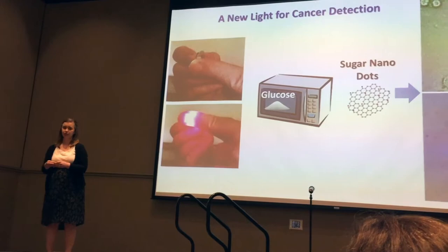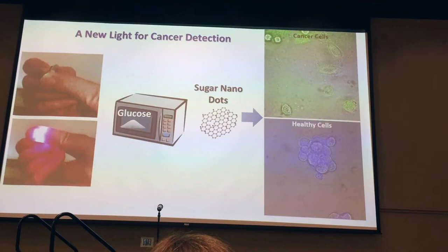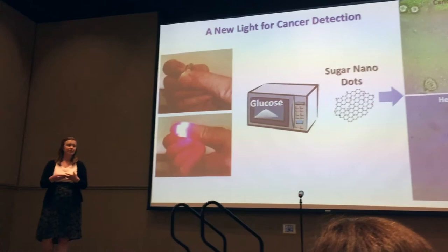In addition to this invisible light, sugar nanodots emit light in both green and blue, which will allow us to detect cancer. Cancerous environments tend to be more acidic, which causes our sugar nanodots to emit more light in green, whereas in a healthy environment, they emit more light in blue, thus lending a new light for cancer detection.